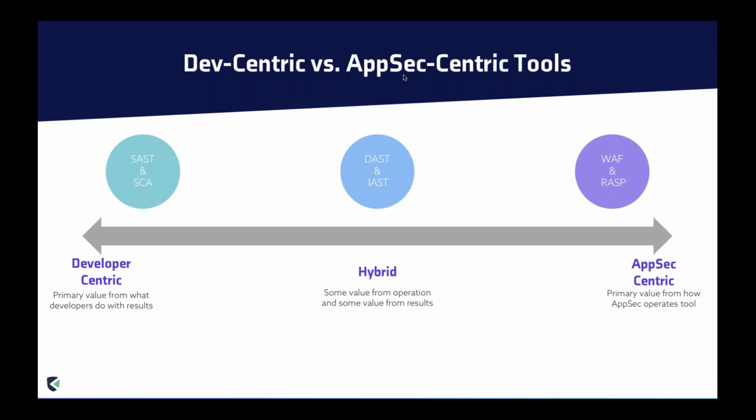And of course, there are some tools that sit in between. When you think about DAST or IAST, yes, there's a lot of skill it takes to operate some of the web application scanning tools. And writing good QA tests is the key when it comes to interactive testing. But at the same time, the output is really vulnerabilities for the developers to fix. So there's a bit of both. And when we're thinking about SAST and IAST, that's really what got us thinking about developer-centric workflows and why they're so important.